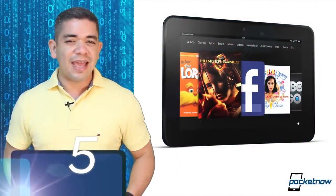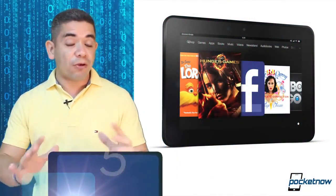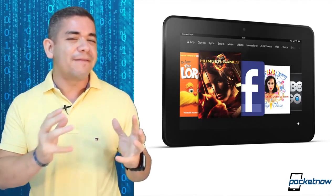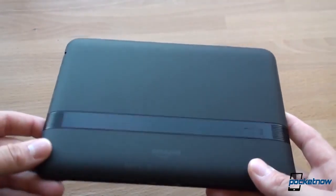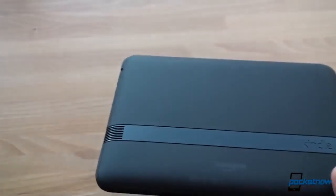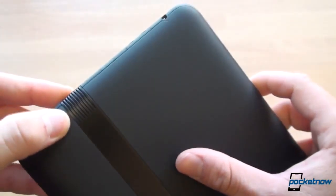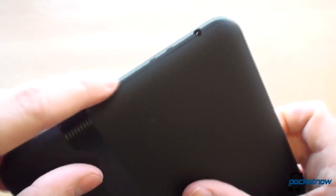Number 5 is any Amazon Kindle tablet, and bear with me here. Amazon Kindle tablets are not really the devices that we would recommend most, but if you're out there trying to buy a tablet for your kid, your little brother, your sister, or anybody, $139 will get you a Kindle Fire HD, and that is just crazy.